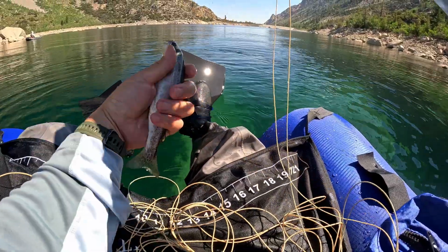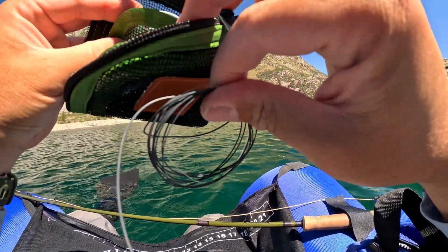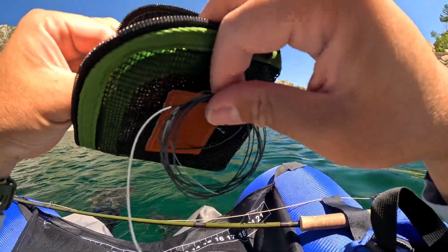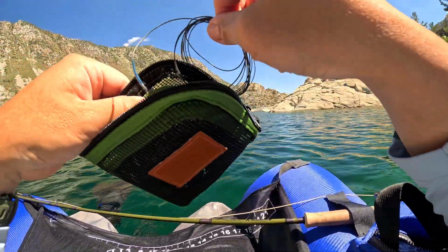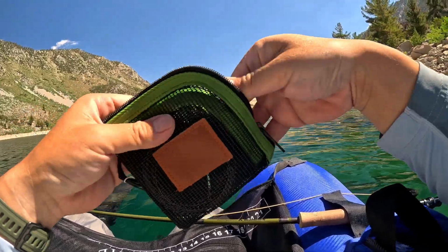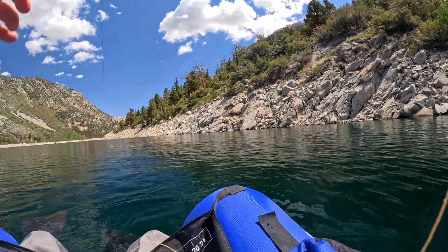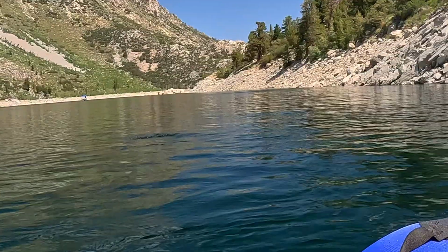Yeah, a little woolly bugger. So I didn't really get much action other than that first fish, and after a few hours I decided to switch to a more aggressive sink tip. And that ended up being a good idea because I think they were just hanging out lower, and pretty soon afterwards I got my first hookup.